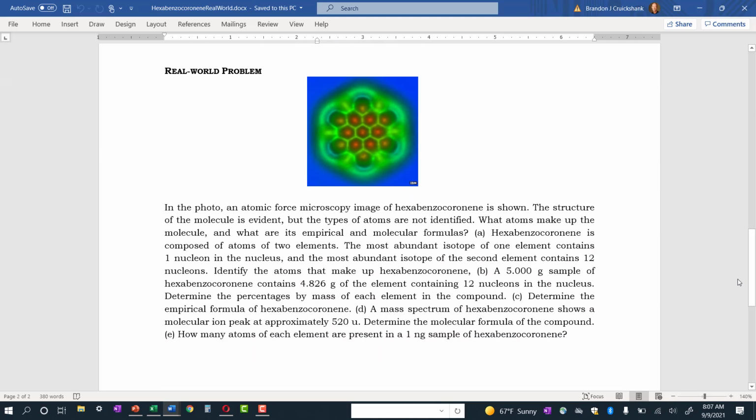Here's an image of a molecule. That molecule is called hexabenzocoronene. And there's a big question for you. We're going to do the first 3 parts right now, because I think we have enough information to do that. So there's hexabenzocoronene. The structure of the molecule is evident, but the types of atoms are not identified. What atoms make up the molecule, and what are the empirical and molecular formulas? Now, we haven't gotten to empirical and molecular formulas, so we're going to save that part. But let's get to part A.